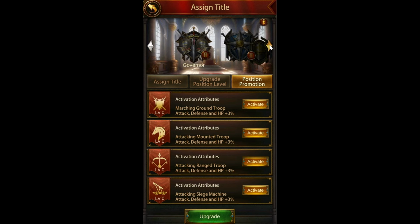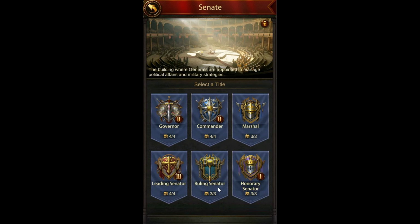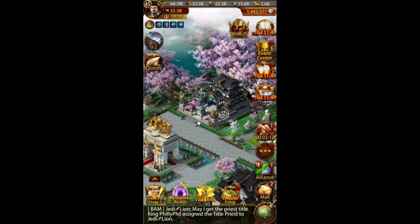The other thing to note is that it's only for the top three. These bottom three do not have it, at least yet. We'll see if that comes out soon, and we'll see what the costs on that are and stuff like that.